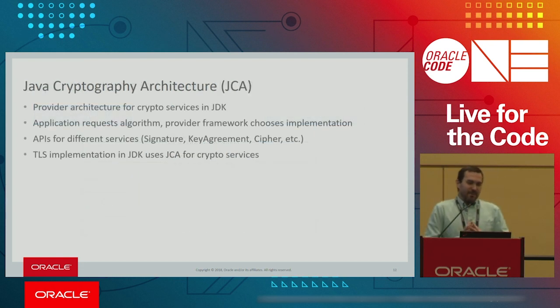In Java and the JDK, we have something called the Java Cryptography Architecture, or JCA, also known as Java Cryptography Extensions, or JCE. This is a provider architecture for crypto services in the JDK. The API is fairly simple. The application can request algorithms, and then the provider framework looks at the configuration and the environment and uses that to choose the implementation. There are APIs for all the different crypto services that you would need, such as the ones from the last slide: signatures, key agreement, ciphers for the encryption. This can be used by any Java code, and it's also used by the TLS implementation in the JDK to get these crypto services.